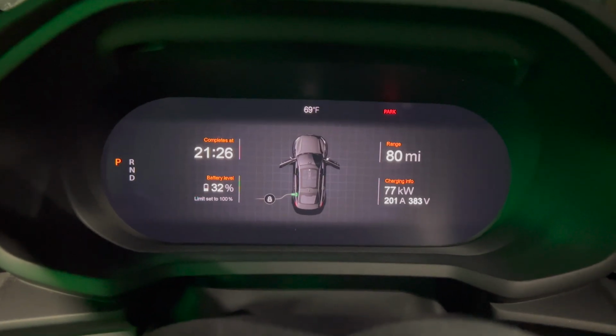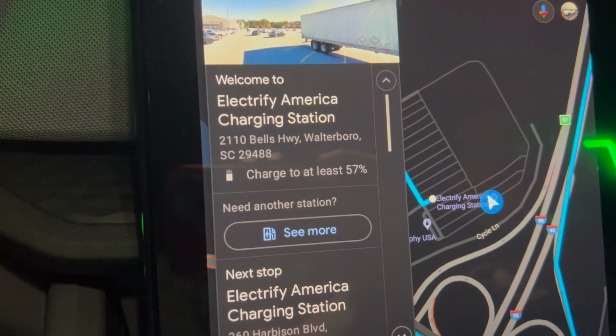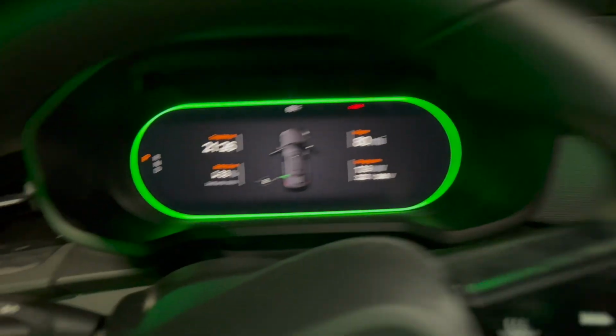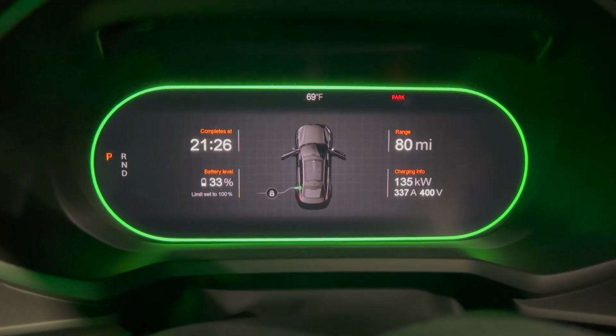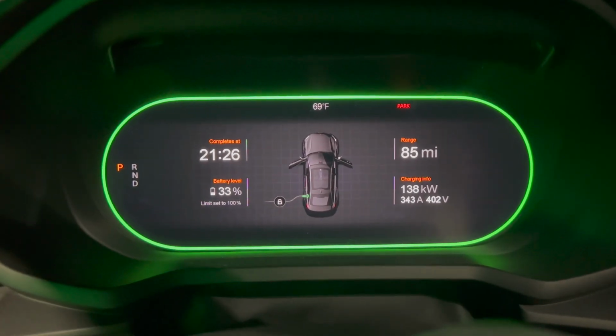Arrived with 32%. Charger's ramping up right now. We have to charge to at least 57%, so probably go to like 55%. And yeah, should be here for about 10 minutes. Look at that, revving up to already 140. Should get up to 150 for at least a few minutes.